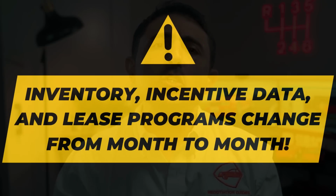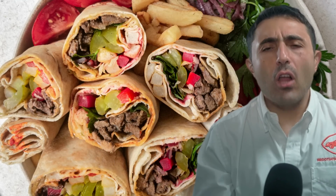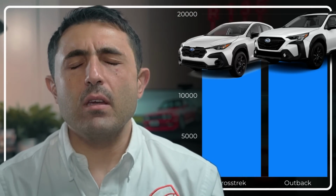It seems like Subaru doesn't have this problem with the Forester or the Ascent, but it's got a bit of a pileup going on with Crosstreks and Outbacks at the moment. Now, typically, this isn't the case. Typically, Subaru dealers go through Crosstreks like I go through shawarma sandwiches, and I eat a lot of shawarma sandwiches. The thing is that right now, Subaru is sitting on around 16,000 Crosstreks and nearly 17,000 Outbacks.